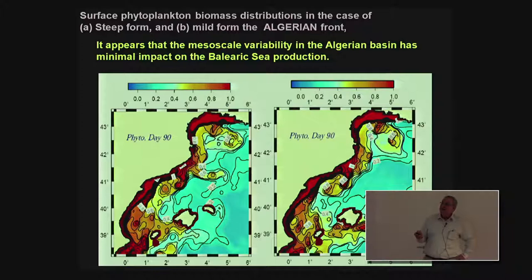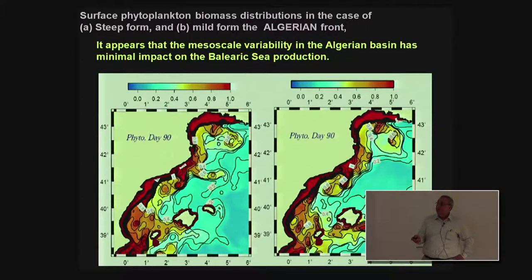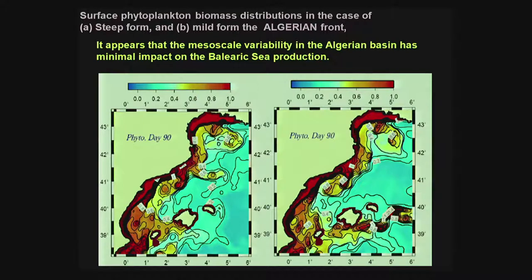Okay, this is the comparison. If you put in the Algerian front, you don't get much difference. This is without front, this is with front. You get an extra bit, but that's not really much. Although the Algerian front develops a lot of mesoscale variability, eddies, these eddies do not turn into production. They don't produce much phytoplankton. So these are just physical eddies.